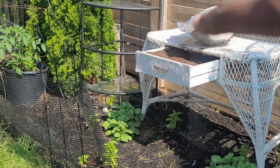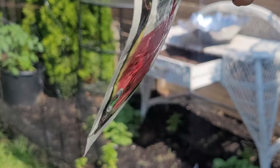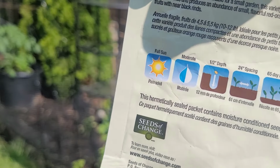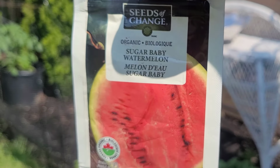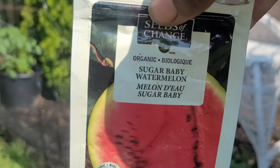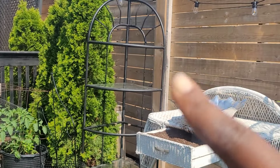And then the watermelon, this watermelon is not so big. I think it also grows as a bush sometimes, but it might vine, I don't know. But I'm planning on putting this in case it vines. Doesn't say if it's a bush variety or not, but it's Sugar Baby. And from what I've seen, it might be growing like a little bush, but they're smaller watermelons. I'm planning on putting them at the very top right there. So if it vines, it has space to vine downwards.